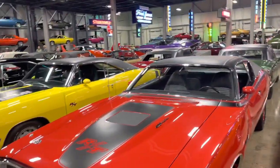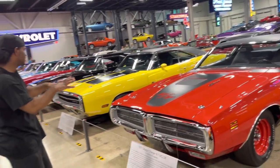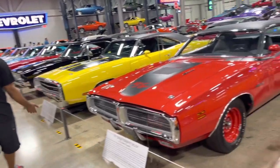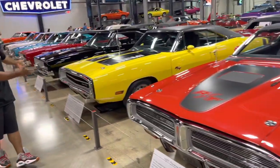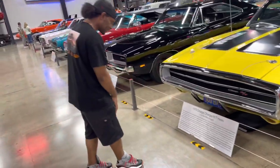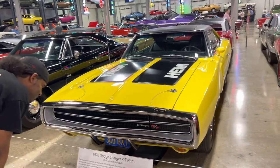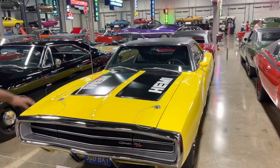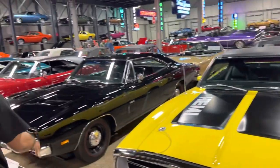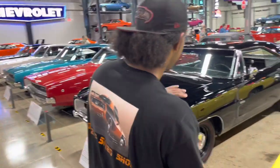I'm not a huge fan of this body style, or a fan at all of the body style, but this 71 Hemi Charger, crazy. I'm a huge fan of this body style. Yeah. No Hemi chargers in here. Is there a 4-speed? Let's see. No, automatic. Just loaded, of course. I love the engine call-outs. I love it. But this, man. This Hemi Charger.